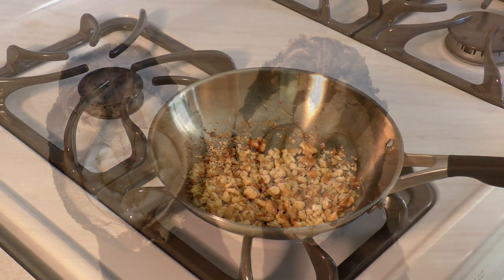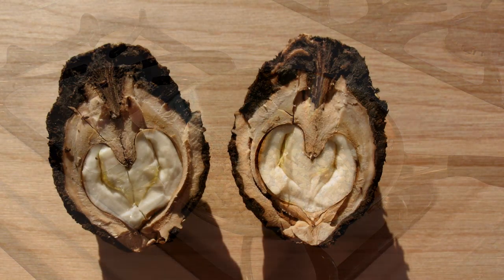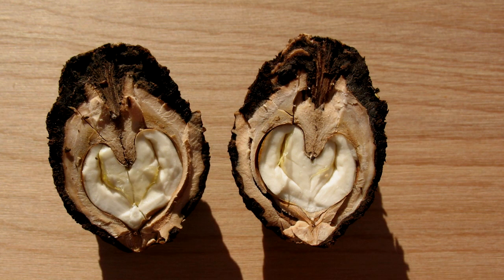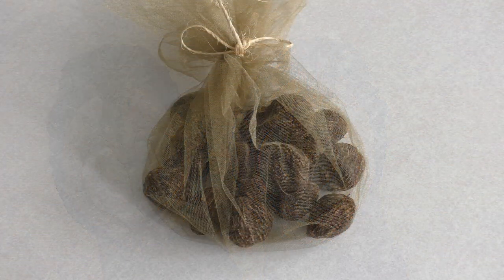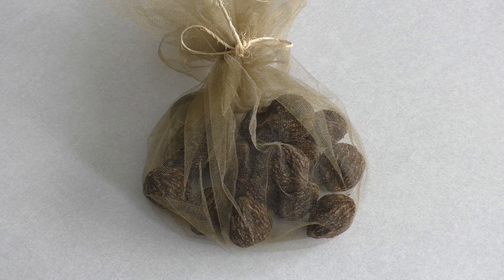This method of preparation is about as close to quick and easy as you'll get. But you should keep in mind that if you're planning on storing your walnuts, then it's better to leave them in their shells and crack them open whenever you're ready. Now, if you store them like this, be sure to store them in a cool, dry place where they can breathe. Fresh walnuts are moist, and that moisture needs a way to escape.